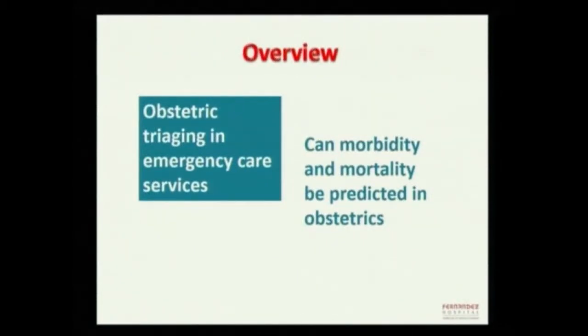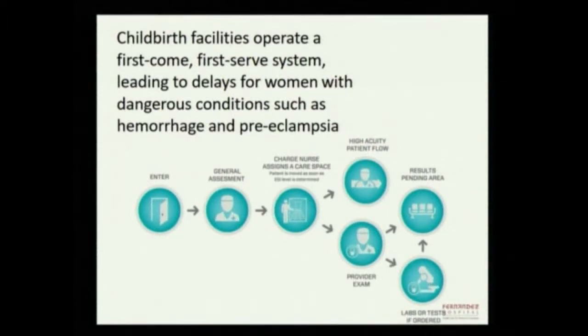I'm going to finish obstetric triage first. Now, all this time, Fernandez was doing somewhere around 2,500 deliveries. Suddenly, we moved up to 7,000 and 8,000, and we are currently going up further. And about 4 years ago, we had one patient who was waiting with abruption, maybe seen about 45 minutes down the line with severe bradycardia when we saw her at the end, and we lost that baby.